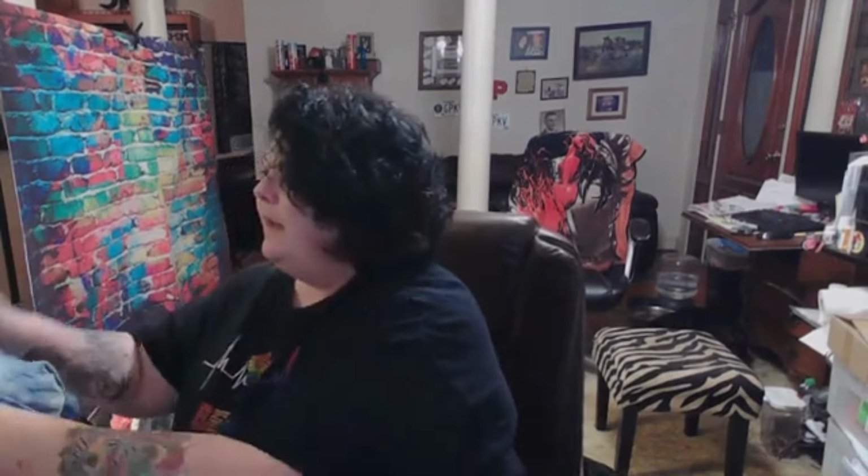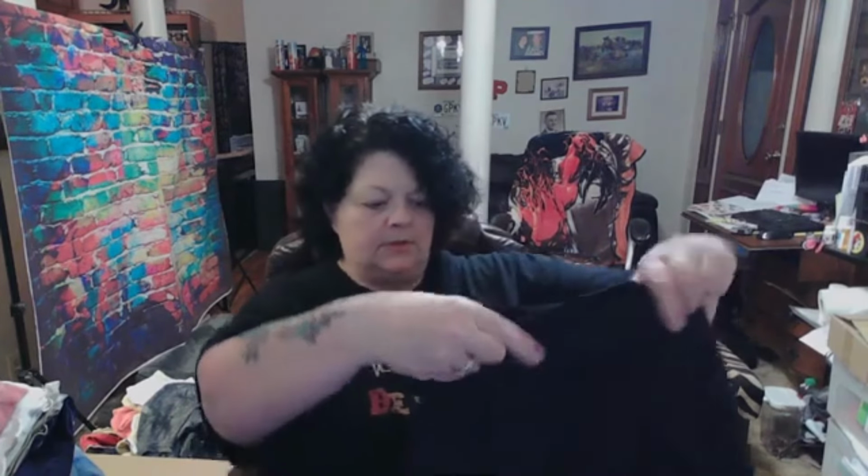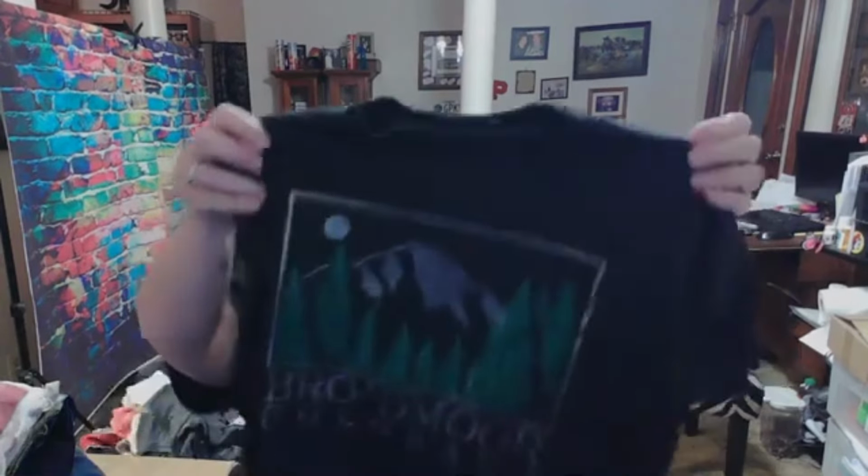So we have... Oh my God. This is so pretty. I cannot read that tag. Oh, it's on a Screen Stars Best shirt tag. It's been cropped. But look at those colors. Oh my God, that is so pretty. It's single stitch, but it's been cropped, but the sleeves are single stitch. But I love that. Oh, I love that green. That is so pretty.